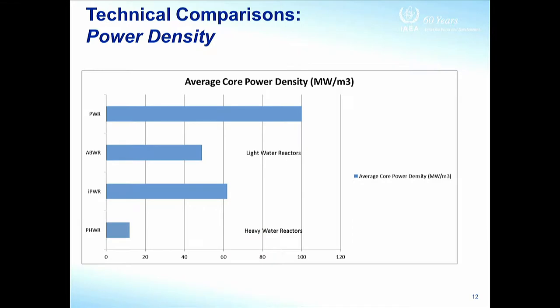Okay, what are the differences in terms of the main parameters? This is important to know, even from the safety consideration viewpoint. There is a PWR, which is more compact because there is water only in liquid state, and has a power density of the order of 100 megawatt per cubic meter, while a typical BWR is in the order of 50, just half of that.